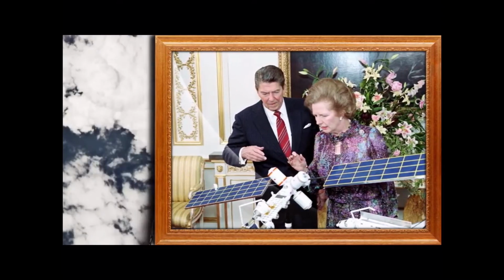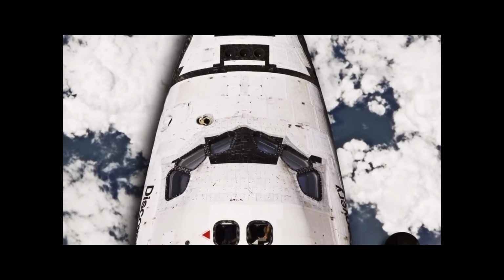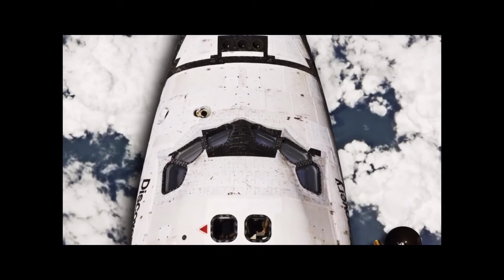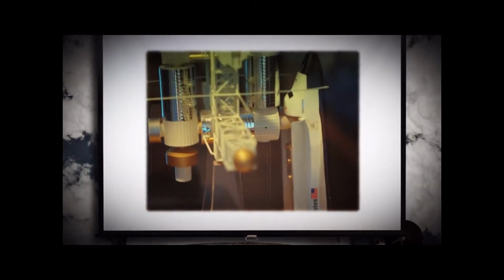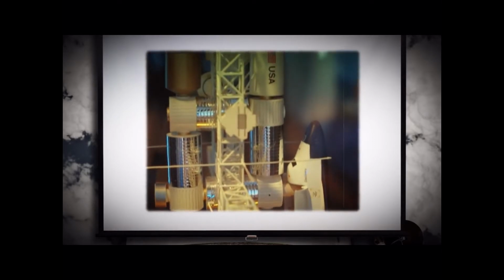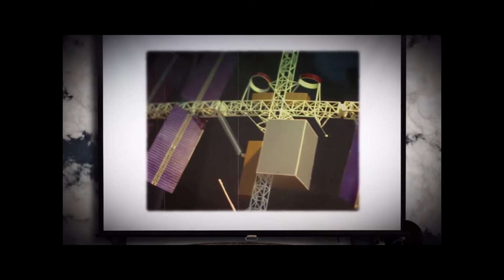Ronald Reagan challenged NASA to make visions of a permanently crewed station a reality. And Boeing had just the right vehicle in mind to make that a reality. Check out this early model from the Boeing archives showing how the space shuttle would dock, only after it delivered the parts and its crew built the main structure of the space station.